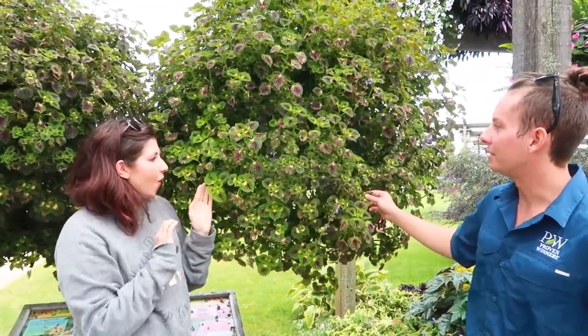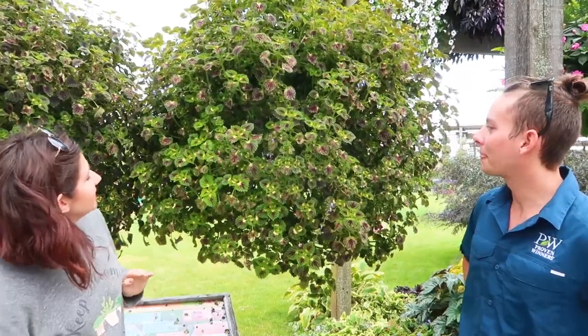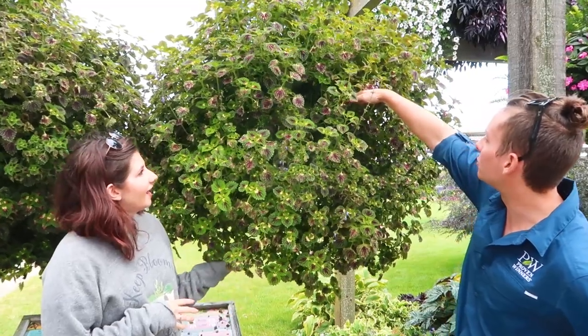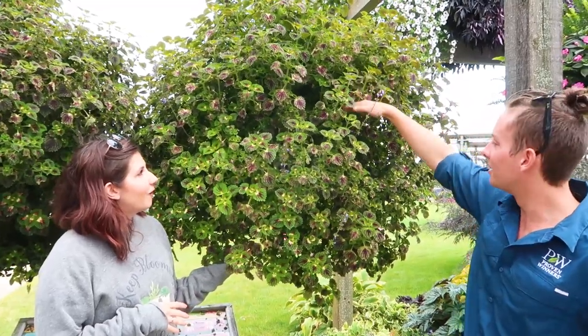Absolutely. Wow. And if I was to bring coleus indoors, where do you think I should put it in my apartment? Near a window would be great. Probably, yeah. Top of a bookshelf. This one's hanging down about 2 feet from the bottom of its container. Wow. So you could grow coleus as a trailing plant.